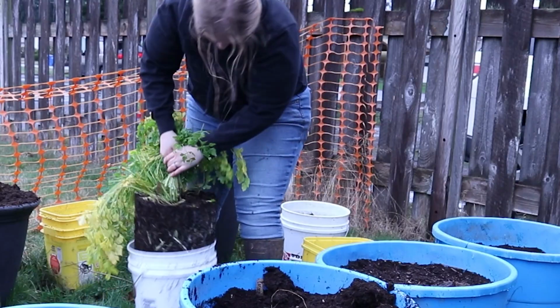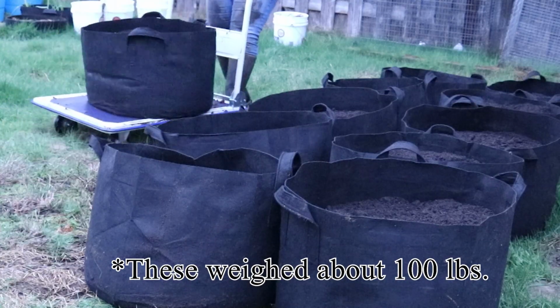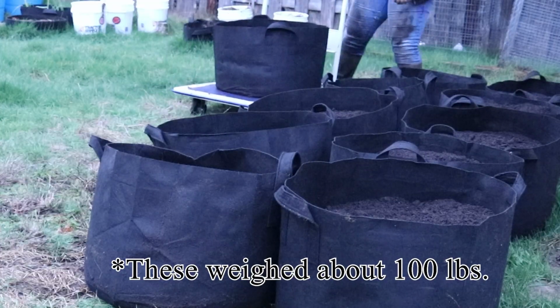Choosing the right size pot for your plant is vital to the plant's health. Too big and you'll have wasted space, whereas if the plant is in a smaller container, it can become root bound. The minimum size I recommend for a container is a 5-gallon bucket. Smaller vegetables such as green onions, lettuce, tomatoes, and even potatoes can thrive in this size of pot. While deciding what to grow, keep in mind that the bigger plants will need bigger containers, which will be much more difficult to move.